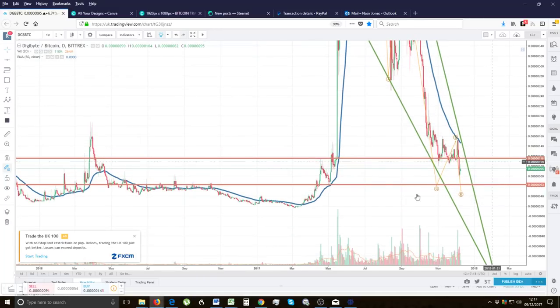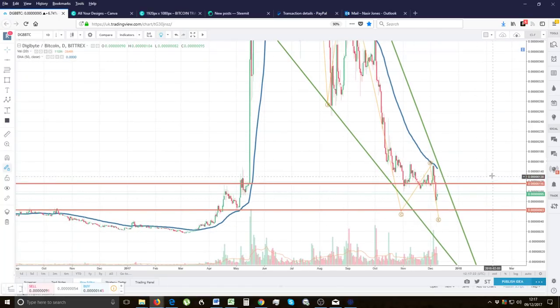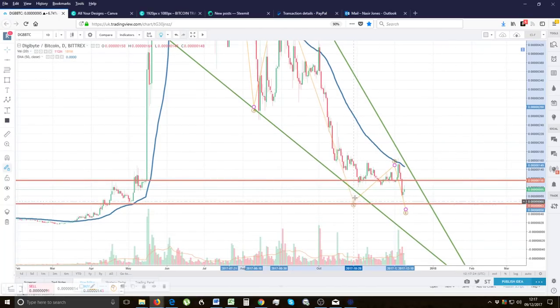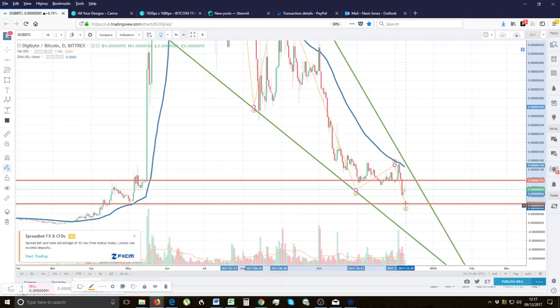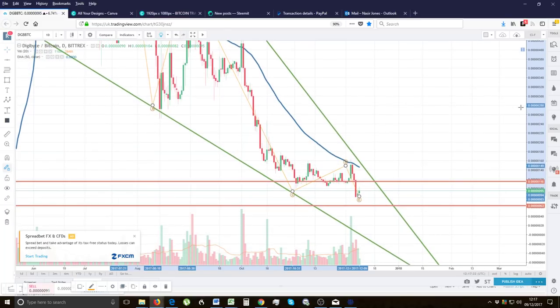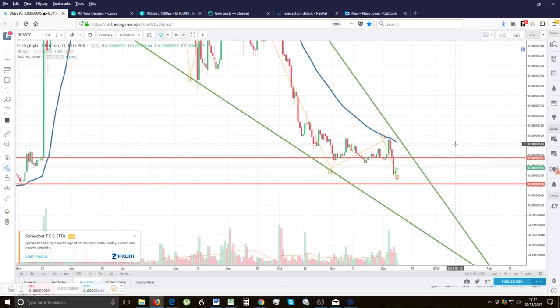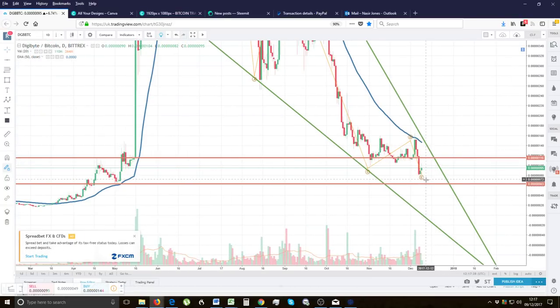Yeah. Looks as though it's broken through this line, and it's likely going to find support at some point very, very soon. So this appears to be the last movement in this wedge. That's an ABC, 1, 2, 3, 4. So I reckon maybe another move down. I mean, we're talking minor here.